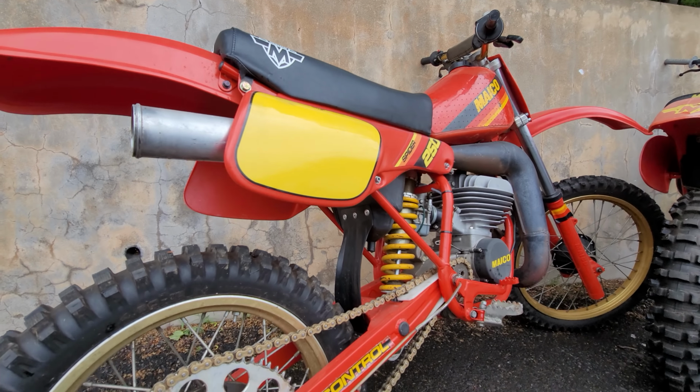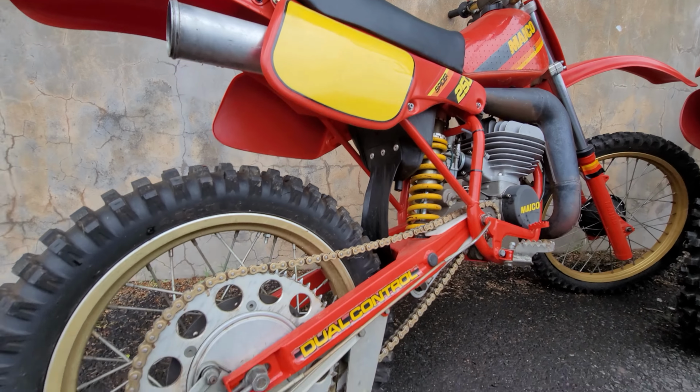This is when MAICOs were, and still are, the cat's ass. The quality of the components, the gold rims. This is a Nordisk. The rim is made in Norway. Swedish Öhlins shock, German engineered engine. This is a 250, but look at the quality of this thing. Absolutely beautiful. This is one of the older 490s. I'm not sure of the exact year on this. I'm going to guess 80, 81.